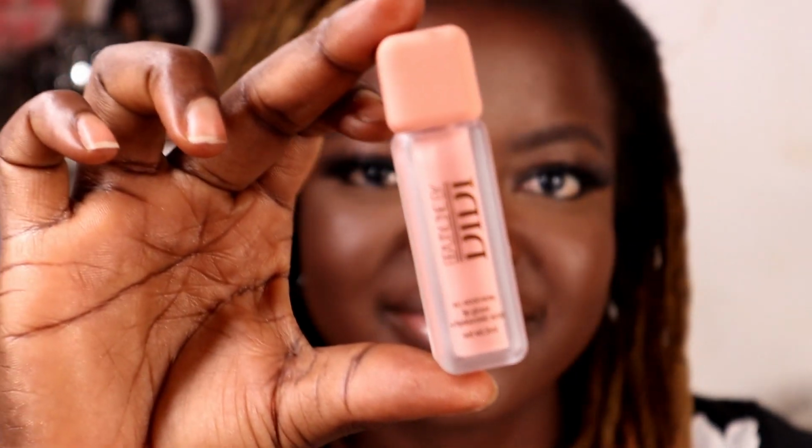The shade Irish Coffee. This is what it looks like. It has hyaluronic acid, so what that does is it helps to make the lips moisturized. It helps to lock in the moisture for a longer period. So if you have very dry, wrinkled lips, you can actually use this as a prep before you apply the lipstick itself, and it gives that fullness and that plump that you need so that the lipstick can actually stay.